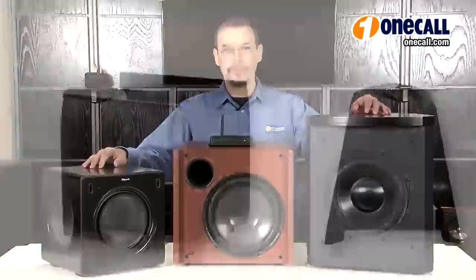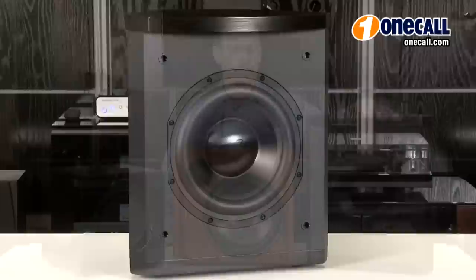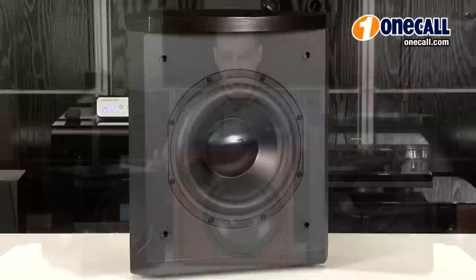For instance, this woofer here is what's known as an acoustic suspension woofer. The box is completely sealed. This provides the least amount of bass distortion, but takes the biggest box for a given amount of volume output. This is what's known as a ported woofer design. It allows us to get that same amount of woofer output in a little bit smaller enclosure.